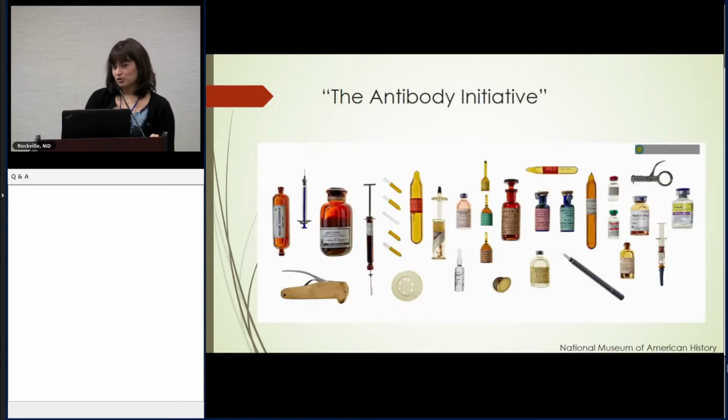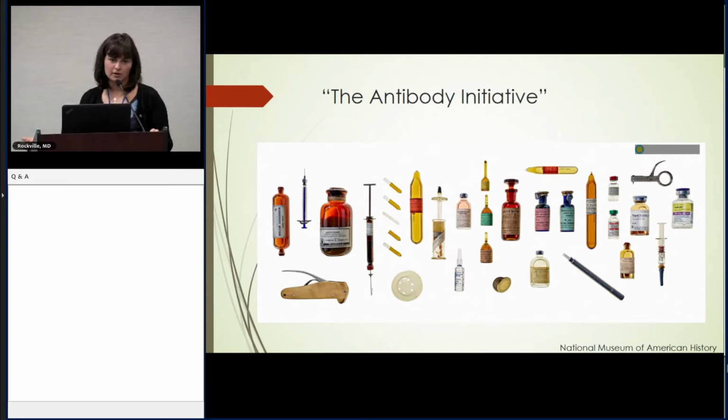I wanted to have one historical slide, so nobody asked me to talk about history, but I like to sometimes. This is the antibody initiative, and this slide was taken from the National Museum of American History. It really shows where we've come in terms of immunology and therapy. They catalog the original serums that were used for therapies, all the way to things like interferon and the development of monoclonal antibodies. And I think it's hopeful for those of us who take care of patients with rare disease that there may be better targeted therapies in the future that will help with a lot of these side effects and problems.